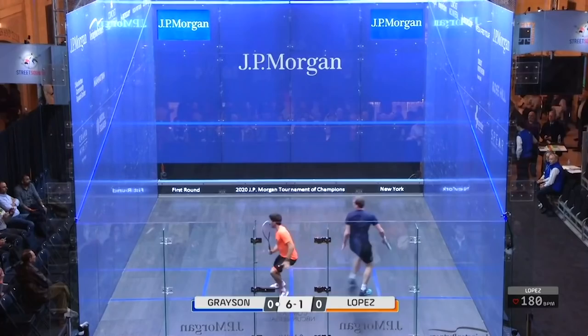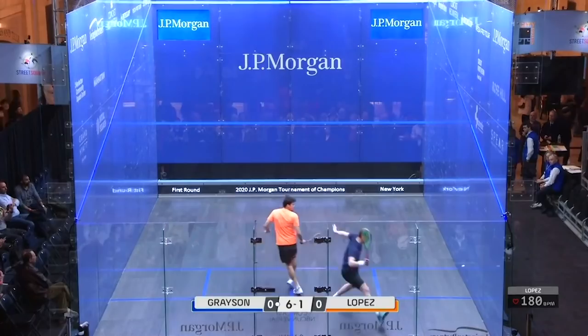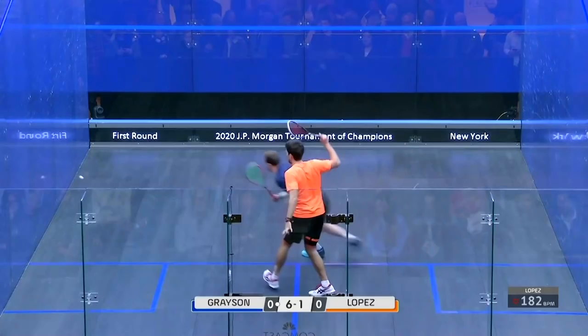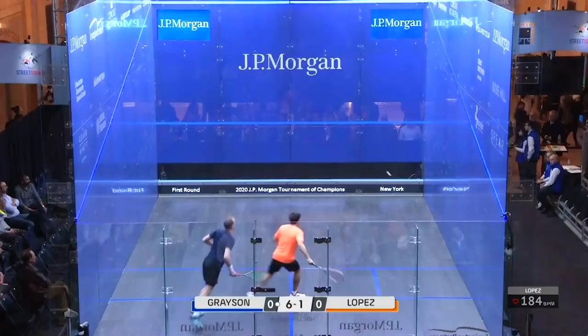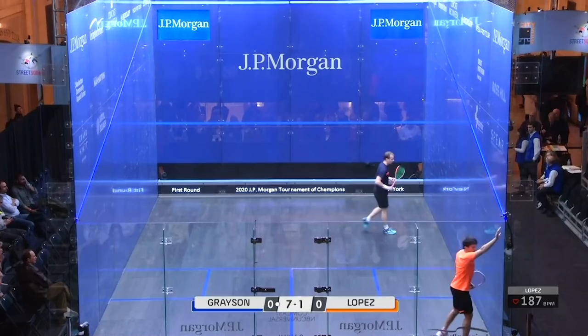Just see the way Edmon Lopez, he's hitting the ball all at one pace, really. Even when he's going short, he's giving it a bit of a wallop. Grayson just stepping around the court. Yeah, he's implementing that hold as well, isn't he? He's completely looking to break up the rhythm of Lopez. And you have to. You just can't let someone that loves to run, you can't let them run. Not in straight lines and without starting and stopping and mixing it up. 7-1.